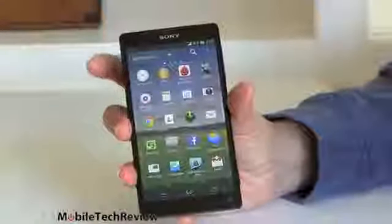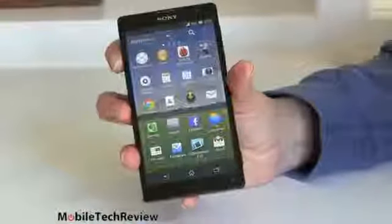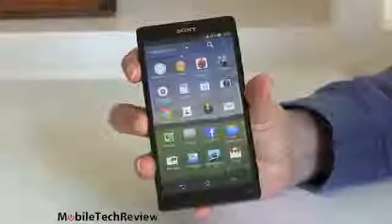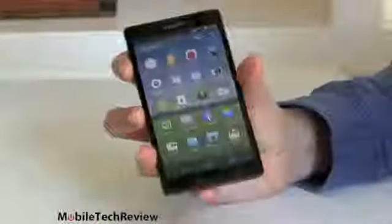That may have to do with the region that this import phone was meant for, which is Australia, Vietnam, parts of Asia. I'm really not sure what's up with that. Certainly it should be capable. It has everything in it that the Xperia Z does have.